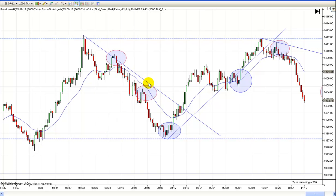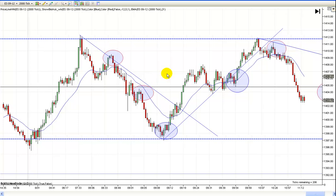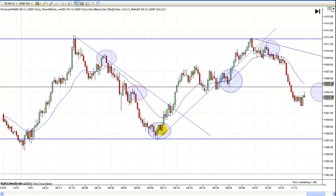Whether or not I would have waited until prices came back, if you did, you missed the trade. So if you missed this one, you can't beat yourself up. Just sometimes prices are weaker or stronger than you expect them to be, and in this case they were pretty weak, and we got a nice little move down. But this was what I was waiting on.